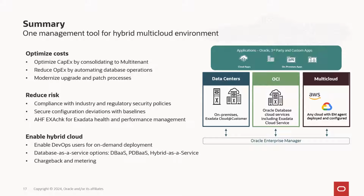Summarizing, Enterprise Manager is your one management tool for hybrid multi-cloud environments where databases could be in a traditional data center, on commodity hardware, Exadata Cloud@Customer, or Exadata Cloud Service, and on public cloud entities. As a result of the one management tool model, your team gets a consistent user experience, with no new skills to be learned for managing databases in on-premises, ExaCC or ExaCS environments. One playbook as opposed to multiple to secure your assets and be compliant with audit policies. And agility and faster time to market by deploying hybrid PDBs.